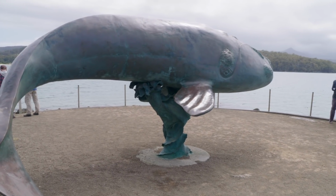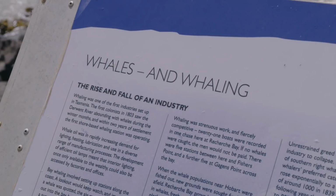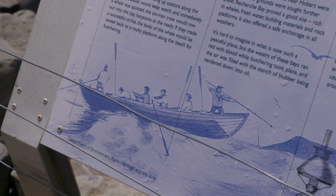This bronze sculpture at the road's end depicts a southern right whale calf, who are again returning to these protected bays with their mothers after being hunted nearly to extinction in the 1800s, when there were 4 whaling stations here at Cockle Creek.